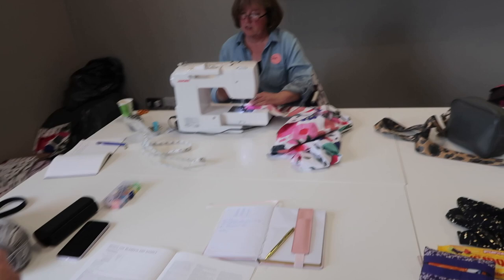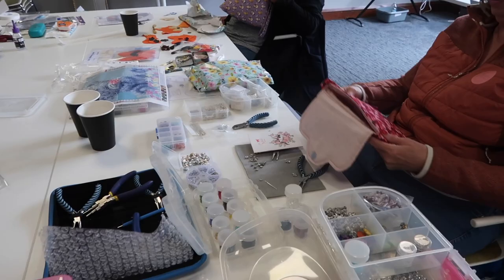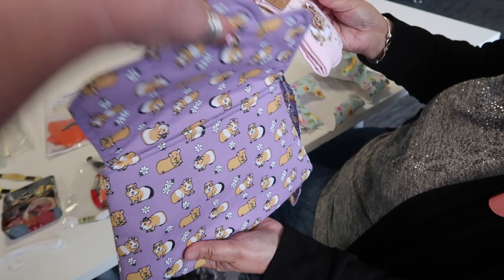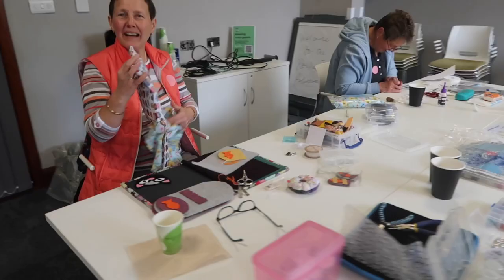All busy, busy. Susan's made bags for all of her guests with all goodies inside. What have you got in there? Some sweeties and socks. Do you like guinea pigs by any chance? Oh my gosh, yeah, look at the fabric of this little bag. That's so cute. Oh, lovely. I'm going to come on a retreat with you next time, Susan, if you get a gift. Come back later, we've got party games.